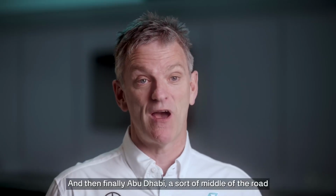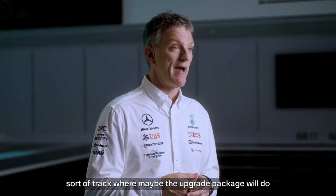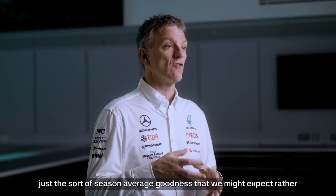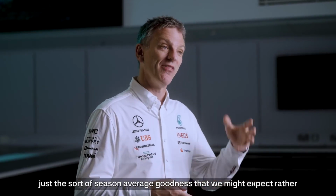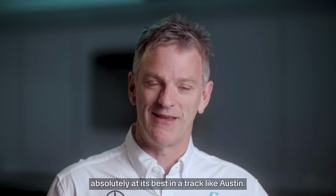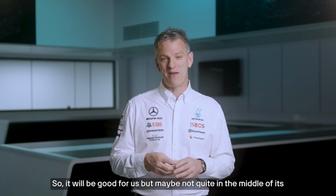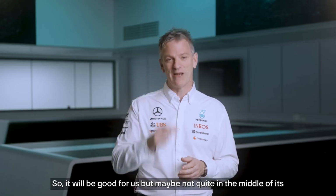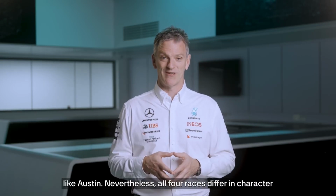And then finally Abu Dhabi, a sort of more middle of the road track where maybe the upgrade package will do just the sort of season average goodness that we might expect, rather than being biased towards the high-speed end where it's absolutely at its best in a track like Austin. So it will be good for us, but maybe not quite as in the middle of its sweet spot as it was at a high-speed track like Austin.